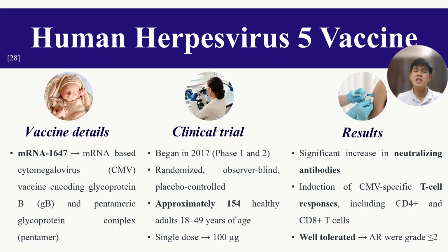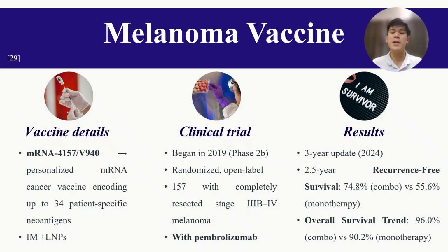This vaccine entered phase 1-2 trials in 2017 and enrolled approximately 154 healthy individuals, each receiving a single 100 microgram dose. Results showed a significant increase in neutralizing antibody levels, along with the activation of CMV-specific CD4+ and CD8+ T-cell responses. Importantly, the vaccine was well tolerated, with all adverse reactions reported as grade 2 or lower, indicating mild intensity. Now, let us shift focus to cancer vaccines.